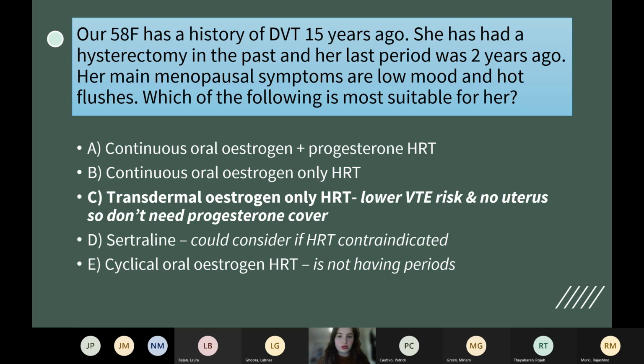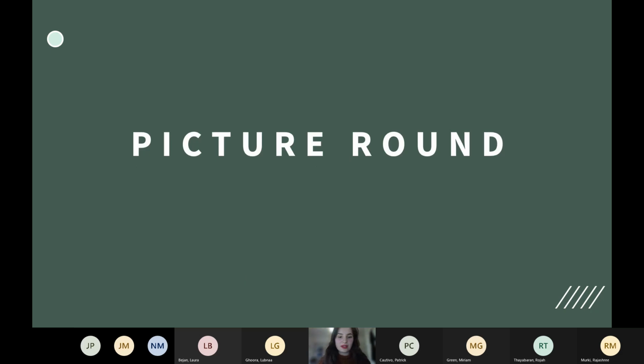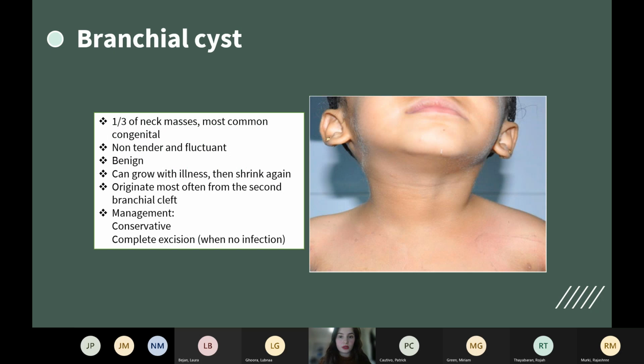Cool. Okay, so we're on to the picture round for the last 10 minutes. Let me just check that my animations definitely work. Fantastic. So we had mumps, so we're now going to have some other neck lumps. You see this, and it's a bit of a pediatric theme this evening. So you've got this little boy, and he's got a fluctuant mass around here. What are we thinking?